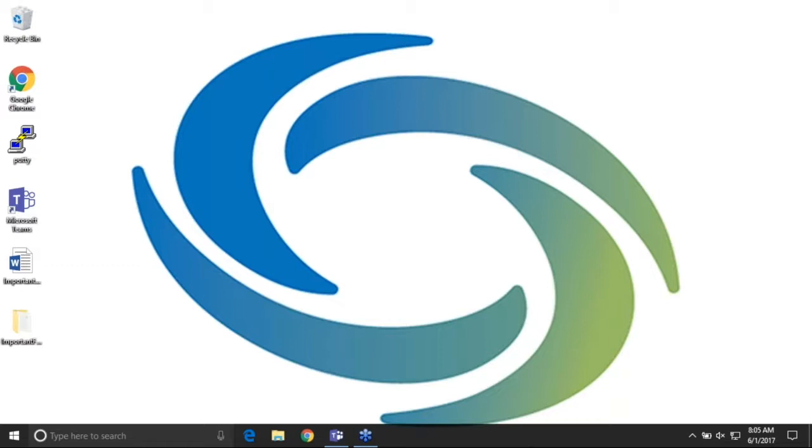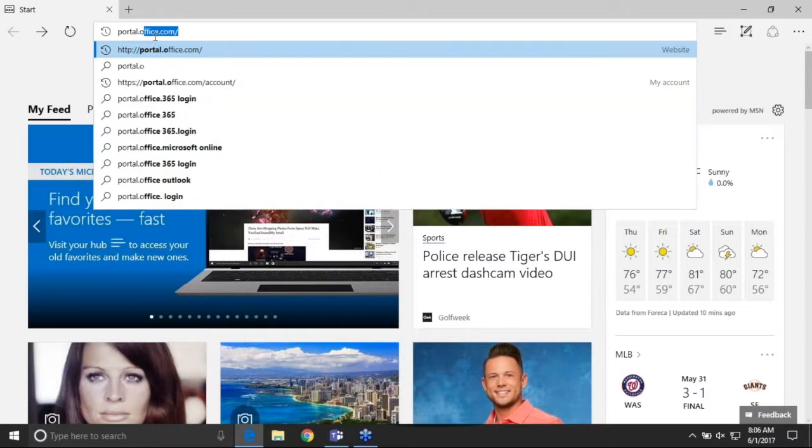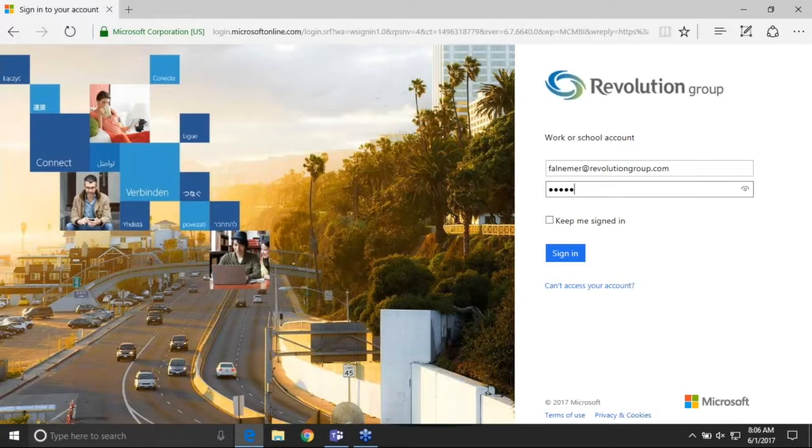When most people hear of Microsoft Office 365, they typically think that it's only hosted email. Office 365 has much more to offer than just hosted email. Once you're in the Office 365 space, you'll get access to many great services. To access the Microsoft Office 365 portal, you need to browse to portal.office.com. From here, enter your credentials provided to you by your company.